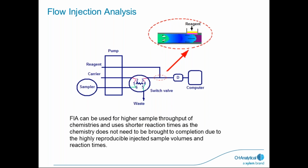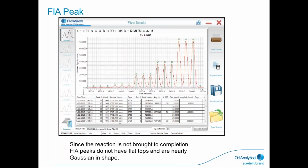FIA can be used for high sample throughput of chemistries and uses shorter reaction times, as the chemistry does not need to be brought to completion due to the highly reproducible injected sample volumes and the reaction times. Here's an example of a FIA peak. Since the reaction is not brought to completion, FIA peaks do not have flat tops and are nearly Gaussian in shape.